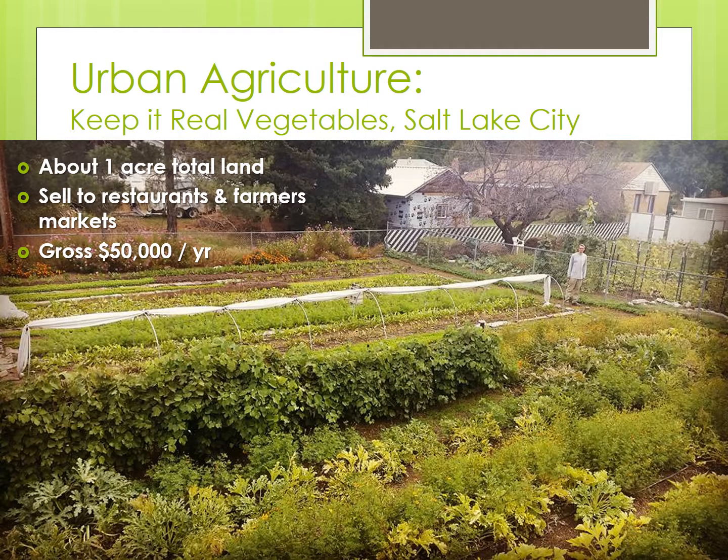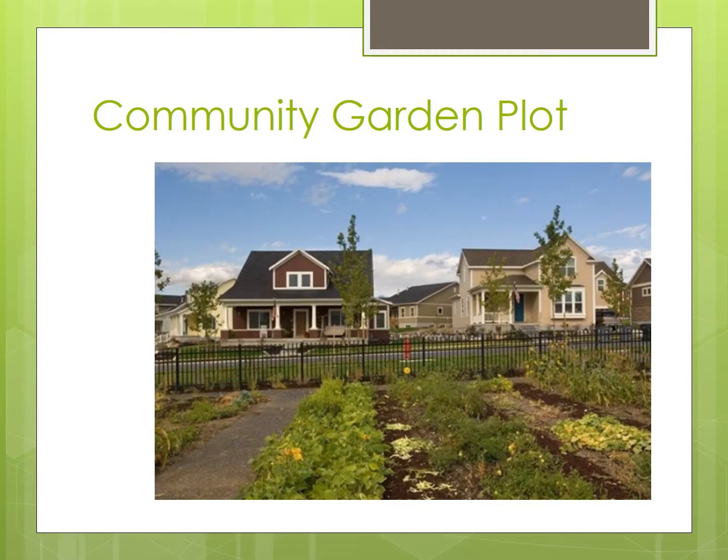This agricultural open space could be leased to a professional grower, which would yield a high concentration of vegetable and fruit produce for sale to area residents, restaurants, and farmers markets. Or the ag open space could be shared by residents that enjoy gardening but do not have a large lot to do so.